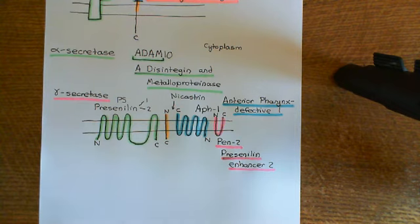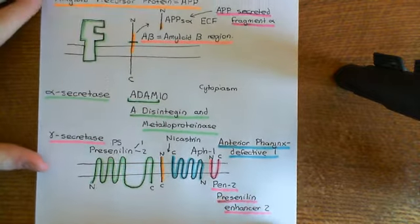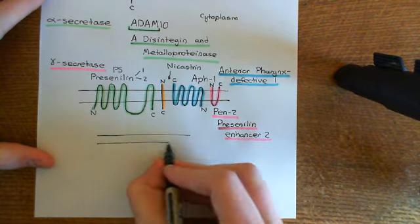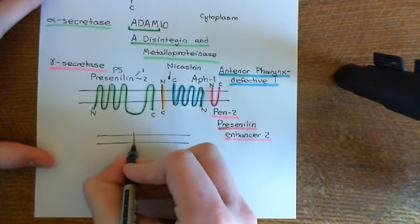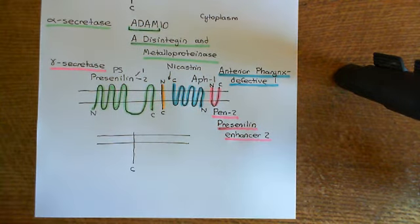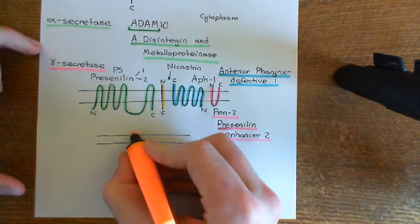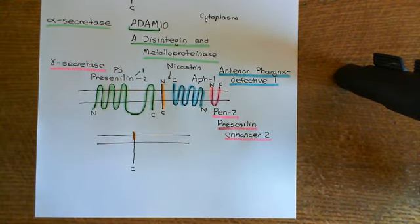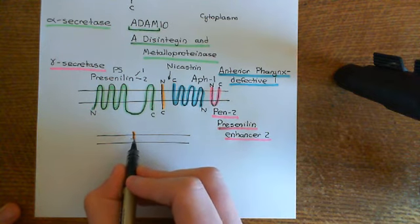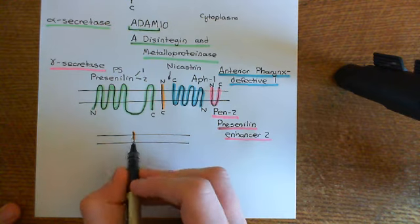Okay, right. So what's going to happen is this great multi-protein complex is now going to cleave what we've got left. Okay, and I'll draw what we've got left down here then. So here is our membrane again. And here is our amyloid precursor protein, or what's left of the amyloid precursor protein after the alpha secretase enzyme has worked. You've got the bottom portion of the amyloid beta region, and then you've got this cytoplasmic portion here.